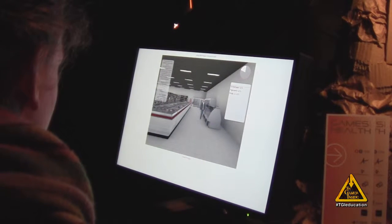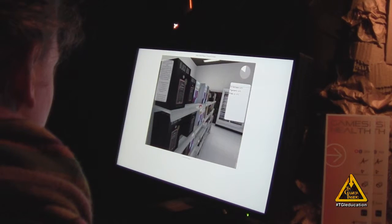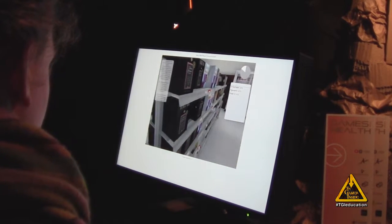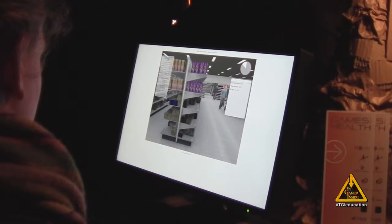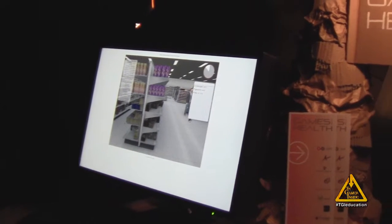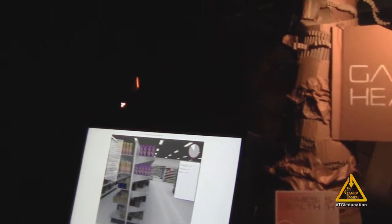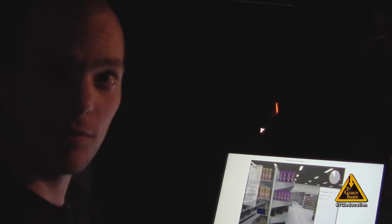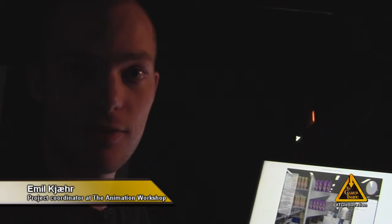What we're seeing here is Games for Health. It's a research project developed in Denmark. Unfortunately, the computer we're running it off is not that good, so it's a bit laggy, but I'll try and explain as we go. So this is a tool to supplement treatment for soldiers suffering from post-traumatic stress. So veterans coming back from war situations might more often than not come back with mental issues like post-traumatic stress.